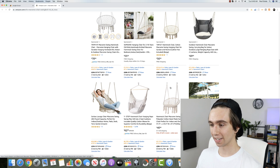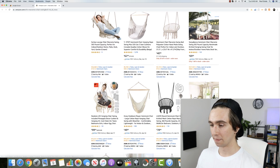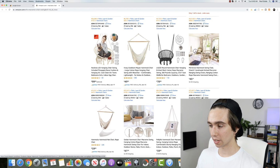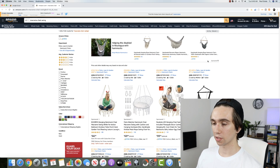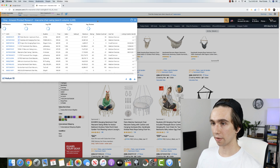And then, oh, wait a second. Check this one out. A little bit different, right? That's a macrame chair swing. They don't even have any stock in. And then I really liked this one. So this is a macrame chair swing as well. It's a really different style. And then check this out. When we come here, could we make $250 a day? That's the main question, okay? Let's go ahead and pull up X-Ray and just see how the revenue looks.